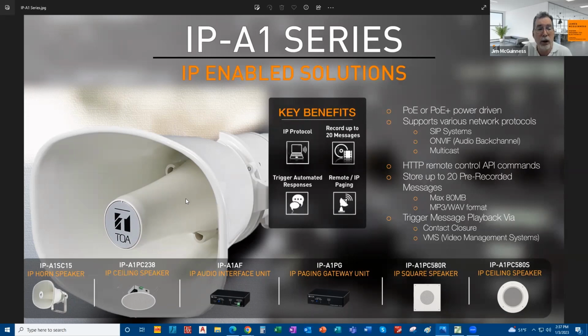Our IPA1SC15 is a great horn. It's two-level power, depending whether it's PoE or PoE plus. And then we also have ceiling speakers, either the standard small type speaker, which is the IPPC238, or an excerpt of our standard audio, which is the IPA1PC580. We offer it in round and square. I apologize, the labeling is backwards, but we do it in a square box and a circle, just like the original 580.